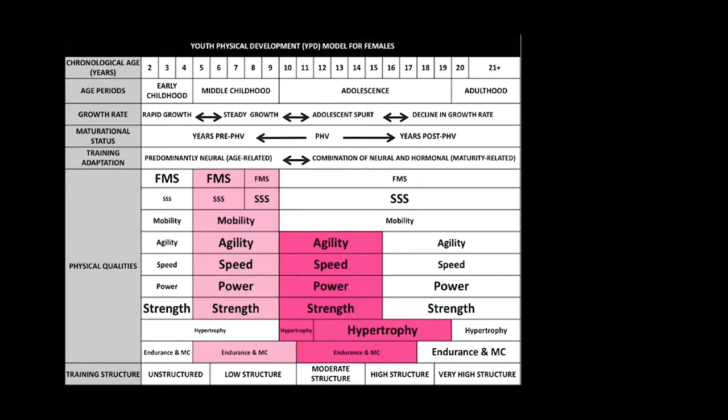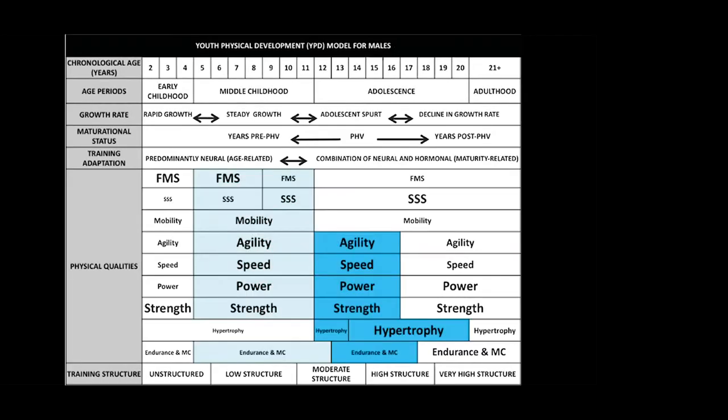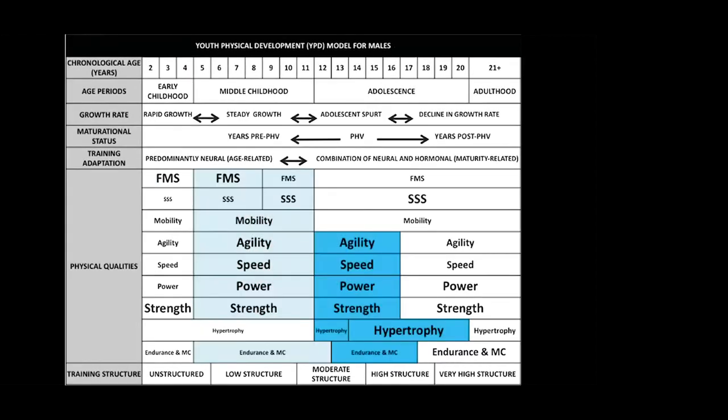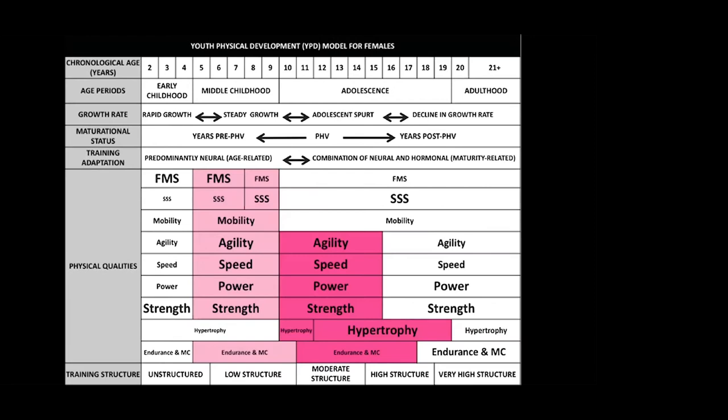Maybe a little bit sexist with the colors on the people who made this document, but I guess it works. Either way, if I toggle back and forth between these, you can see where the difference lies. When we look at the female one, during the prepubertal years, boys and girls follow similar rates of development, growth and maturation, and therefore can follow similar training programs. So up until that middle to late childhood, when an athlete will typically hit the puberty phase, training programs can look exactly the same. And most of the time, for any of you that have dealt with that age population, there's not really a lot of difference in how they respond to any type of training stimulus either.